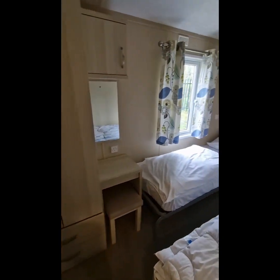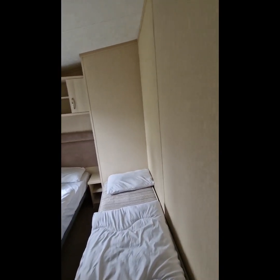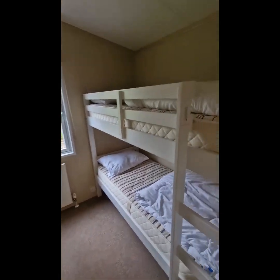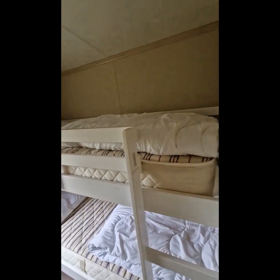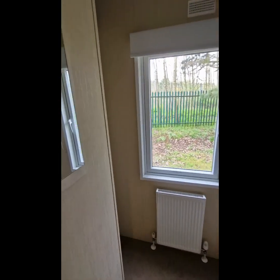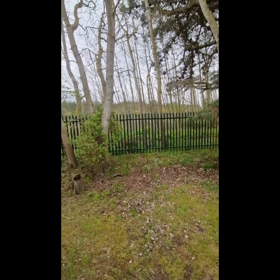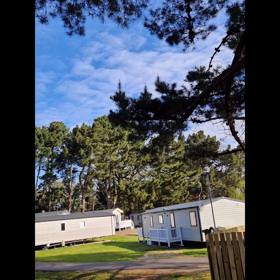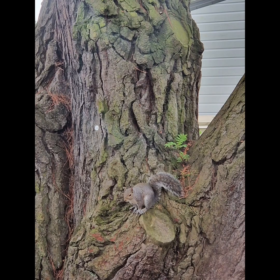This was twin beds. Beds are really narrow. Lengthwise, they're okay, but they're just very narrow. And this was the 3rd bedroom, which is bunk beds, with a little single wardrobe at the end. But yeah, I mean, it's fine. We didn't spend a lot of time in the caravan anyway for our weekend. But yeah, I did find it quite claustrophobic having a shower or going to the toilet or even in the bedroom trying to get dressed.